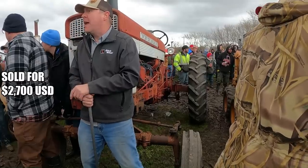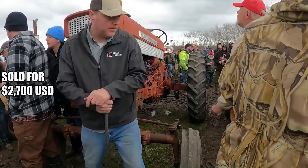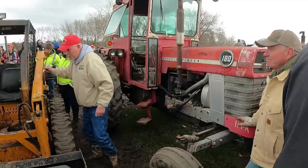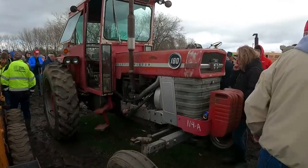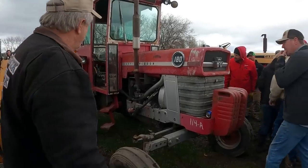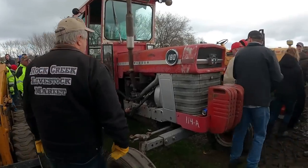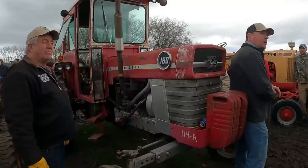28 guys, room left guys. Who told the man it was gonna break 3,000 guys? 827. Little 180 Massey. A little Massey down. Boy, you got good rubber. 114A. Good rubber on the back, weights on the front. Got a little Massey right there, but I'm gonna go, ladies and gentlemen, $3,000. See if anybody gets $3,000.